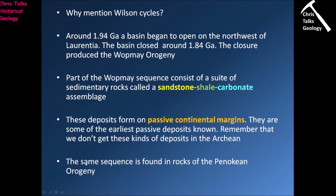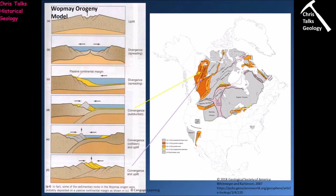So we also find the same sequences of rocks occurring in the Pinocchian orogeny. So this is on the south coast of Laurentia. During the Pinocchian orogeny, we see this same sequence of rocks appearing, which also suggests that the south coast of Laurentia was also a passive continental margin. So this is the basic model for the Magmatic orogeny.